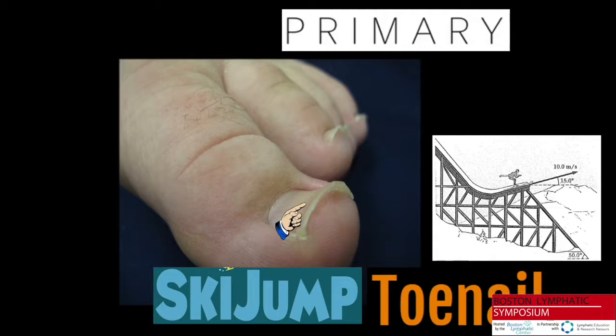And there are even subtypes of primary lymphedema where the toenails are not only hypoplastic and upturned, they have a concavity that looks like a ski jump. Hence, these are referred to as ski jump toenails.